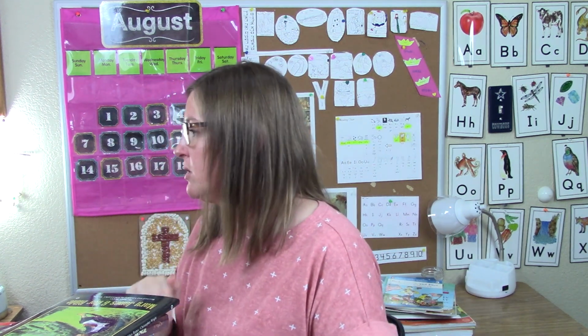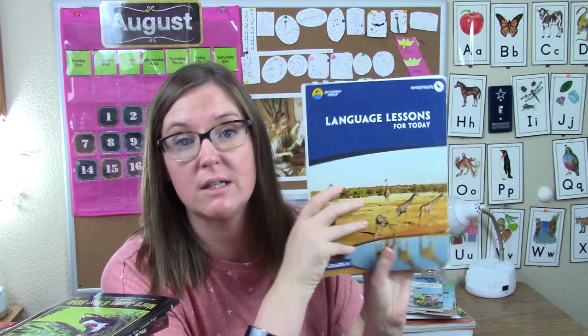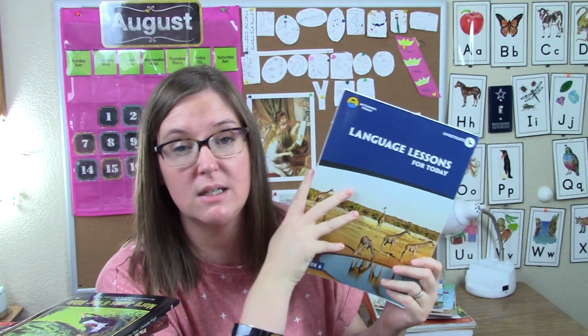Now for their personal work, so language lessons for today, they both work through these. I really like language lessons for today, and we try to make sure that we do these ones. I really just appreciate the simple format of them, and it took probably maybe 15 minutes a day max for some of the lessons, so it's a really great program.